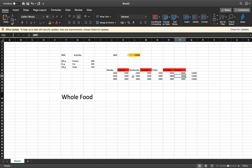As you can see, despite there being a spike of calories on Saturday and Sunday, my balance remains still the same. Hope I gave you a better understanding of how you can play when it comes to macros and calories to reach your goal.